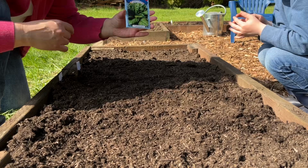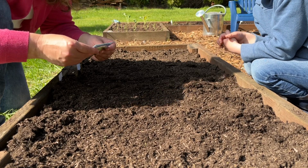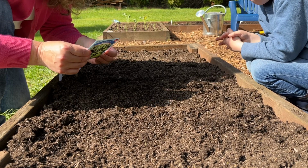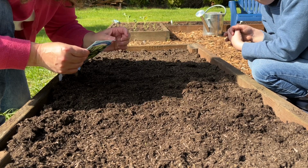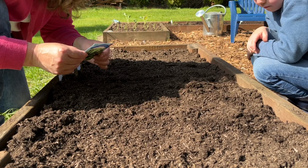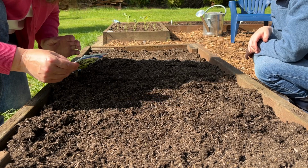Okay, MacGregor, now we're going to plant some spinach. This is giant noble spinach. It has 10 to 15 days to germination and a depth to sow the seed, meaning putting the seed and covering it, of a half of an inch. And we're going to space the seed 2 inches apart. Oh, and here it says row spacing 18 inches apart.